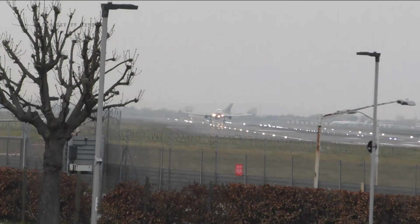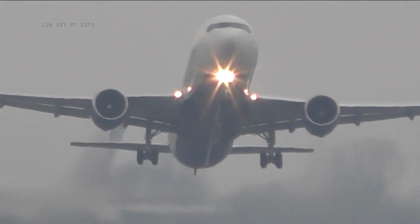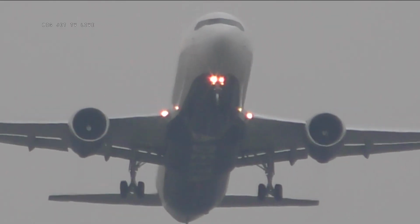Obviously the road noise you can hear in the background there, it is a Wednesday afternoon, and this particular location we filmed from, there is quite a lot of traffic, but we've positioned ourselves a little bit further away from the road this time, so it shouldn't be too bad.